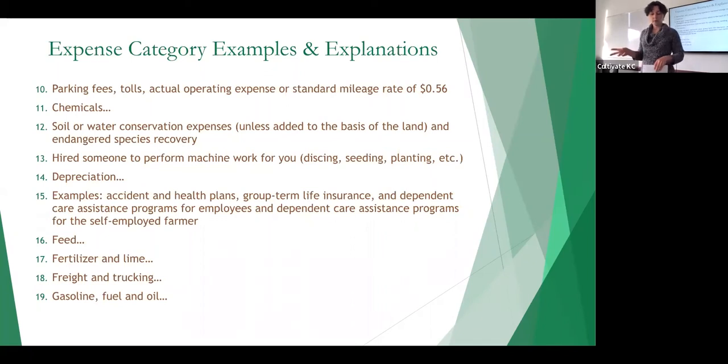Depreciation, we're going to talk more about that in a minute. 15 is employee benefits programs other than on line 23. So if you have full-time employees and you're offering health plans and group term life insurance, that sort of thing, it goes there. 16 is feed.